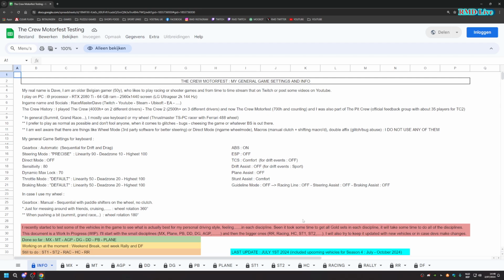So yeah, they announced the new cars for Season 4. We know Season 5 is coming. We took a quick look at the Grand Race. I would like to see some changes there, because it's pretty boring out there with all these meta sweaties.